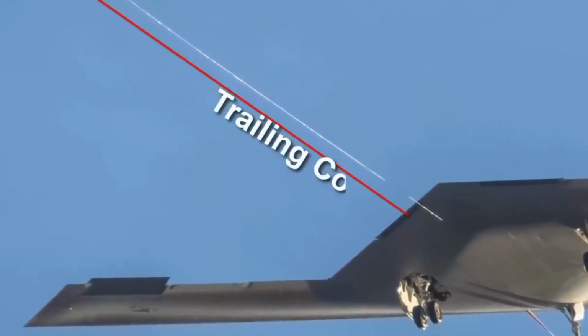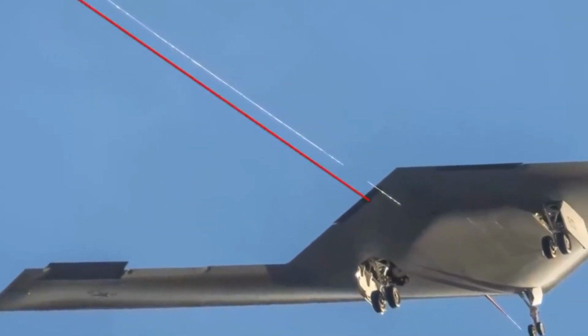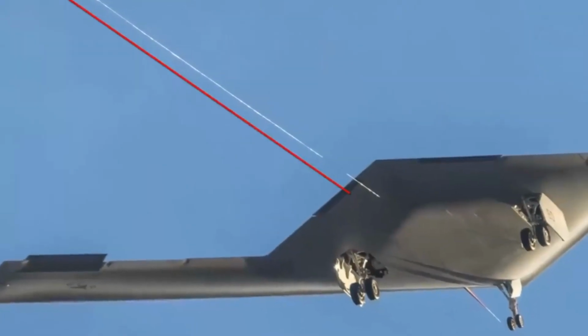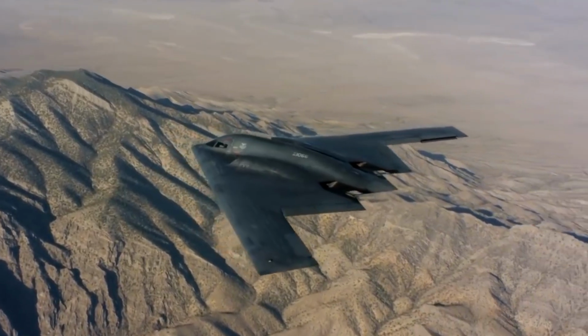Mission. The B-21 Raider is designed to be a more versatile and adaptable aircraft than the B-2 Spirit. The B-21 can perform various missions, such as strategic and tactical bombing, intelligence, surveillance, reconnaissance, electronic attack, and communication. The B-21 can also carry both conventional and nuclear weapons, like the B-2.